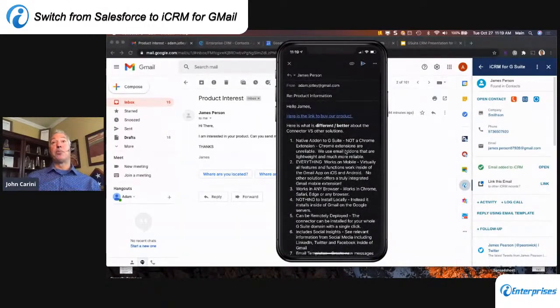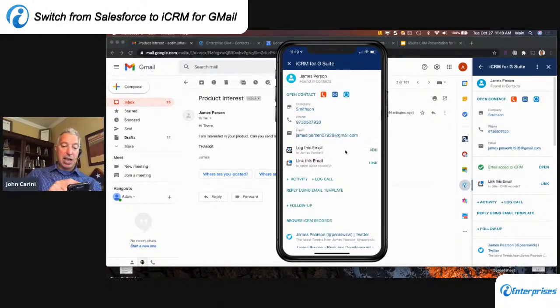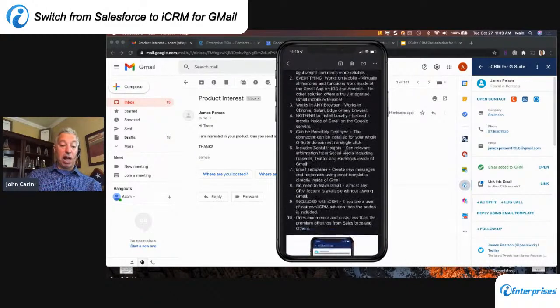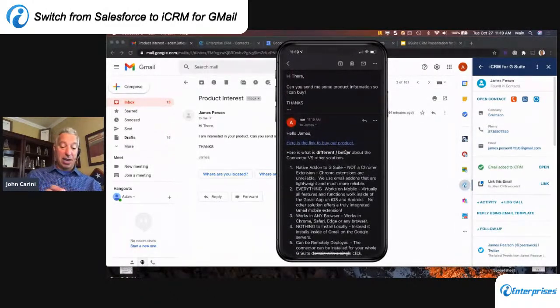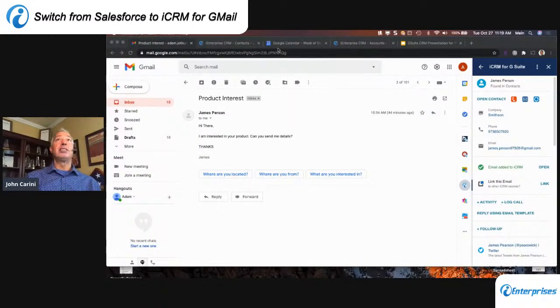So it makes it super easy to reply on the go and include all sorts of details about your products and services. It's really simple. There's also a mobile app for iCRM, and you can pretty much do anything in there, but I absolutely love the Gmail integration. Let me just click send, and bingo, I replied to James's message in this case, and I was able to include all the product details in the reply, as you can see. Very, very easy.